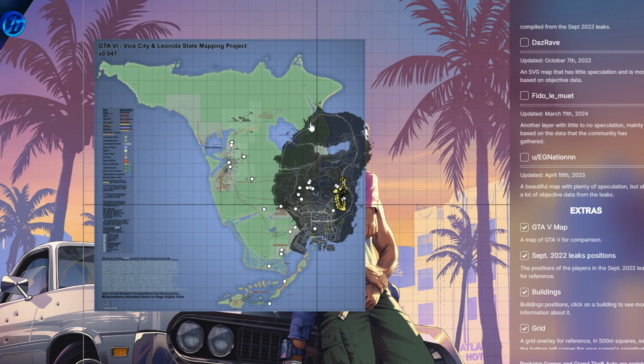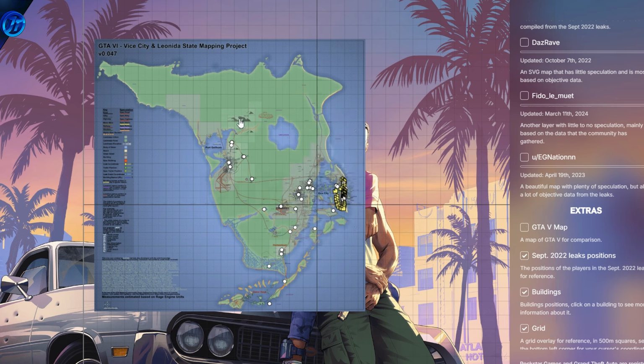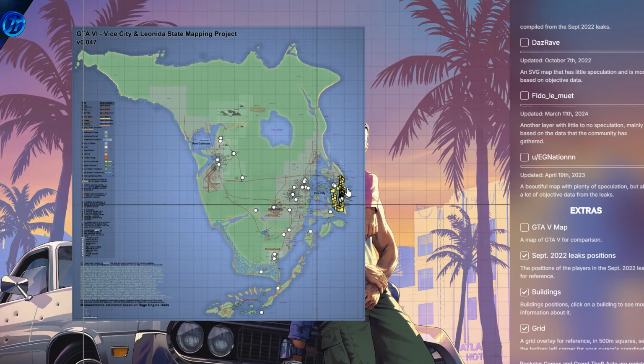Now, unlike the GTA 5 map, which is fully complete, this map is still a work in progress based on leaks, trailers, and other information we do receive. So after trailer 2, we should get a pretty major update here with a lot more context, but at the moment, this is our best look yet about what we can expect from GTA 6. So let's go ahead and zoom into Vice City and take a look at what is going on here.